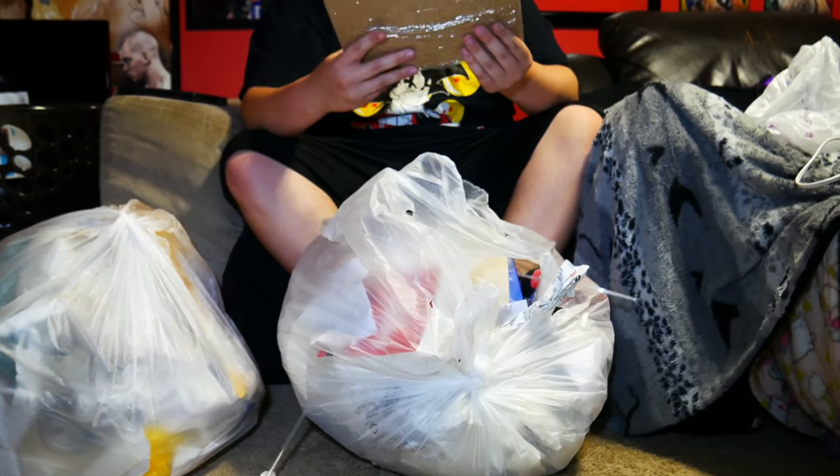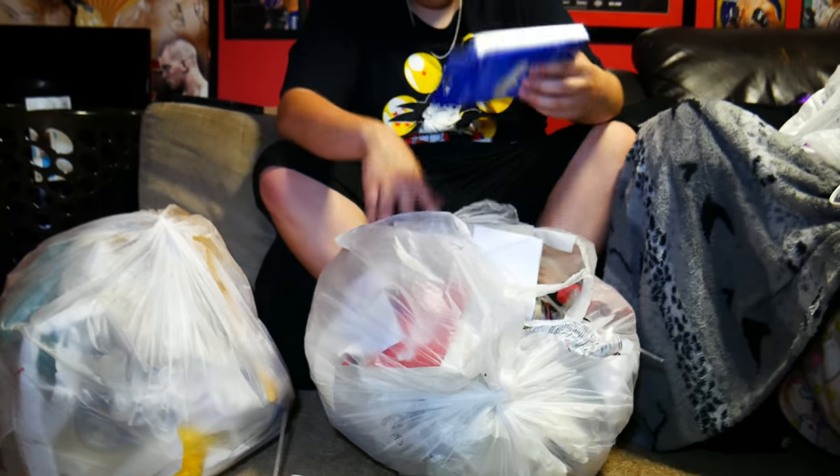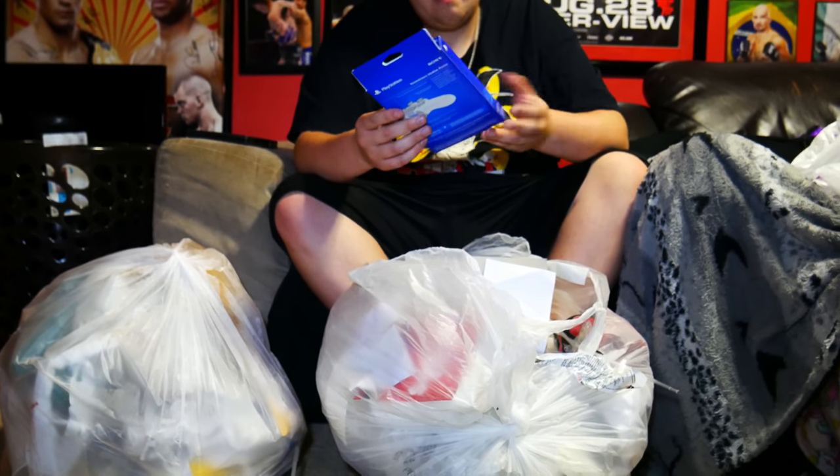We got some Nintendo Switch display art. Let's see. DualShock PlayStation 4 controller box. I don't know why, what controller's fitting in that box? Look at the width right there. I don't know what kind of controller's gonna fit in that box. Definitely not a modern controller. Probably just a display box, I'm hoping.